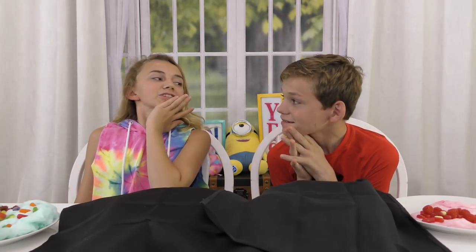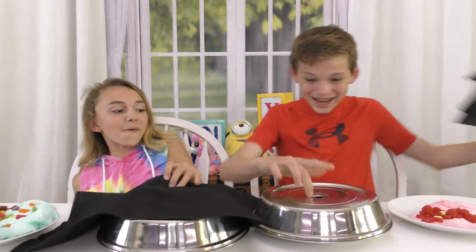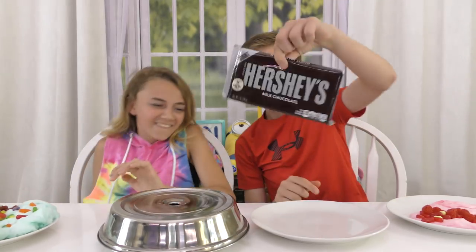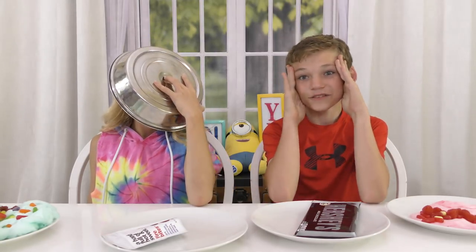I switched the vest 2 times. I'm gonna keep. Yeah! Woo! No! This one, no. I got the Hershey's chocolate bar! I was like, don't switch.